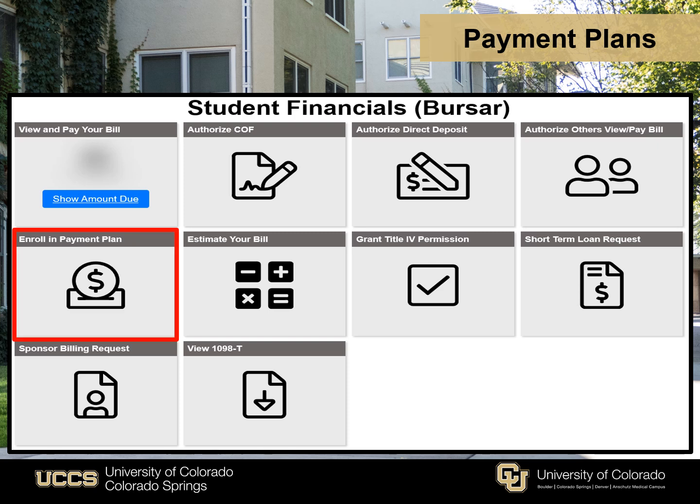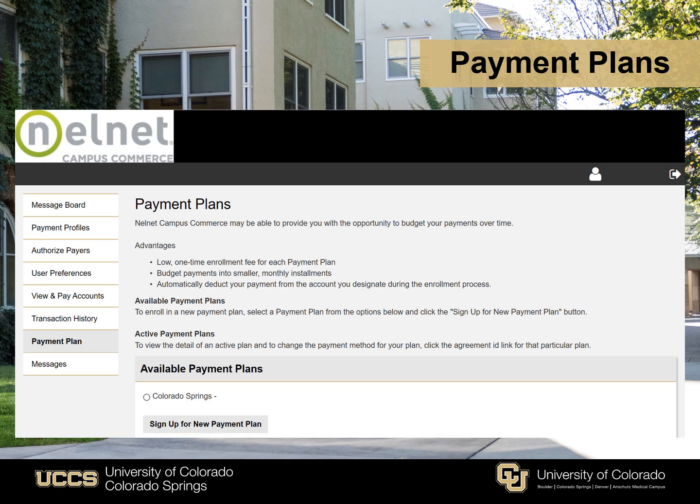If you choose to enroll in a payment plan, go to your My UCCS student portal, just click on the tile that says Enroll in a Payment Plan, and this is the student view. Now students, if you set up authorized payers, that authorized payer can also enroll in a payment plan through their Nelnet Quick Pay login on your behalf. The payment plan is an auto deduction payment plan that requires a $45 non-refundable fee at the time of enrollment.